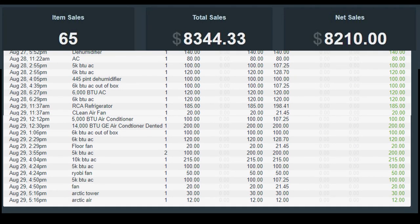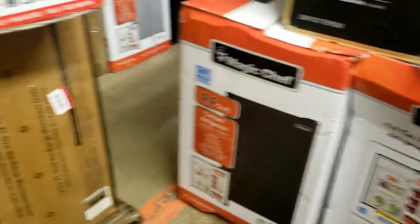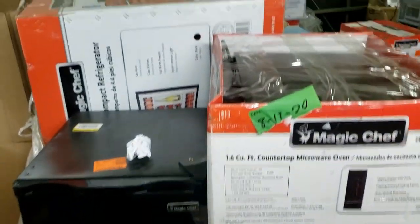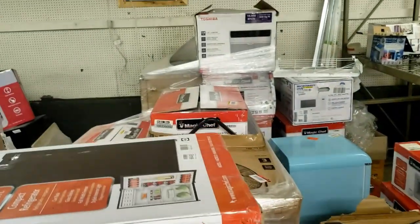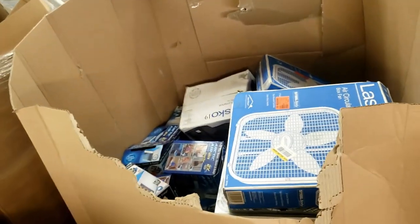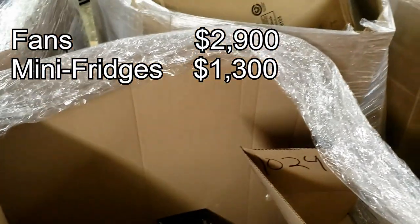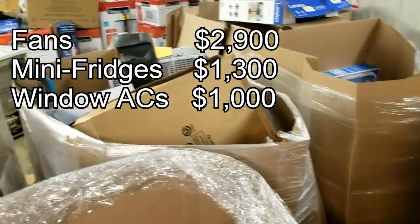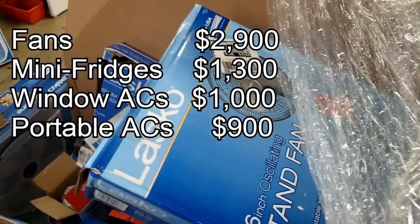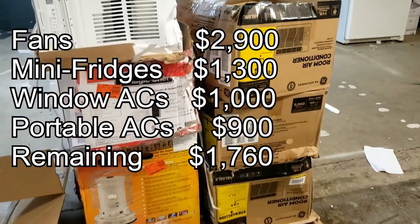All the other items you saw in boxes are from previous truckloads, and that's the key to buying and breaking down pallets, is keeping inventory rolling in and liquidating as fast and hard as you can. So what is left from this truckload to sell going forward that is essentially pure profit? As of today, after I totaled these numbers up, I have in retail value, roughly, $2,900 in fans, $1,300 in mini fridges, $1,000 in small window ACs, $900 in portable ACs, $700 in microwaves, and then about an extra $1,000 in heaters, larger air conditioners, and miscellaneous items.